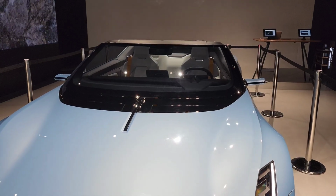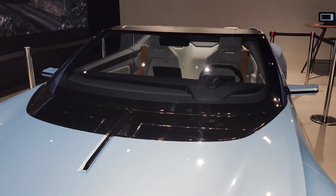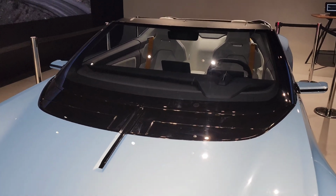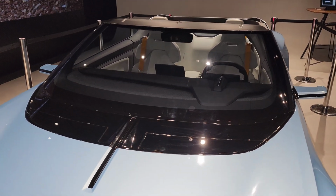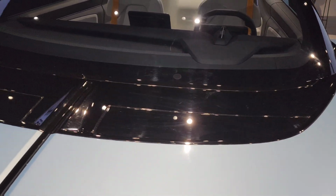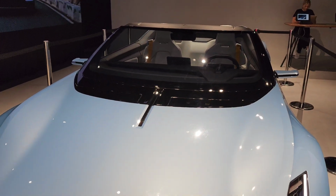So something else that we've just noticed as well is that there's actually this black bit that extends the windscreen, and it makes the car look a lot smaller than it actually is. It makes it look like a lot more of a sports car, and it really helps to make the whole car kind of flow together as a design. So that's a really nice design touch that you don't really see from other cars.